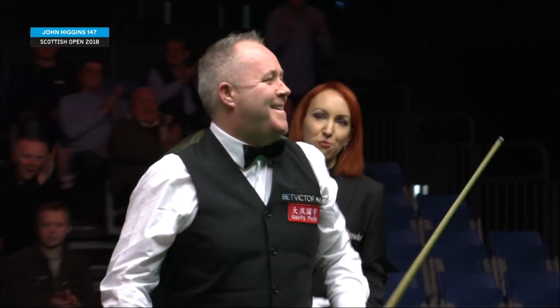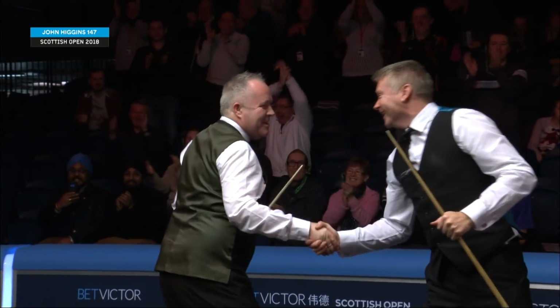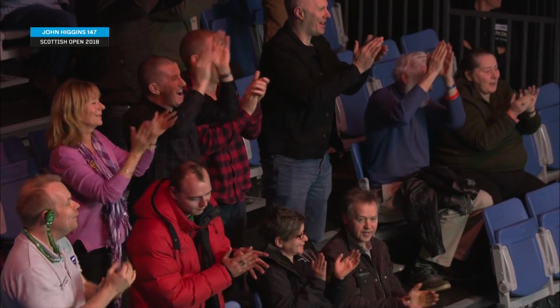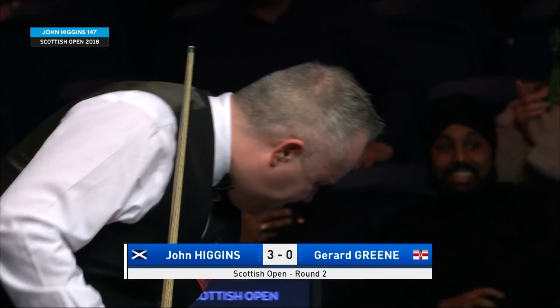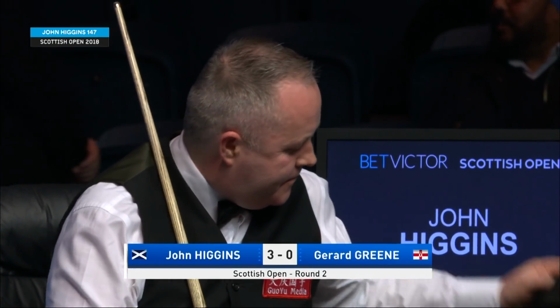John Higgins makes his 9th maximum break, and look at that smile. He was looking for some festive cheer, and he's found it on home soil here in Glasgow. Truly superb. And maybe, just maybe, that is the start of a complete turnaround for him. John Higgins smiling again. He leads Gerard Greene 3-0.